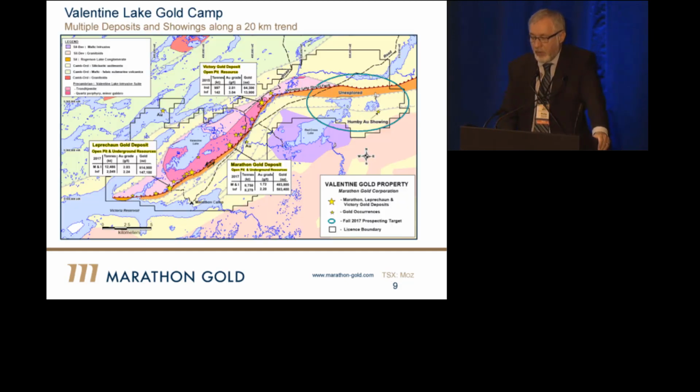The property itself is quite large. There's a large pink body in it that's very important. This is an old intrusion. The faults have ruptured this intrusion, and the gold has come in and filled the fractures. We have gold in all rock types, but our focus has been on the intrusion where we believe the biggest deposits will be found, and that seems to be proving out.